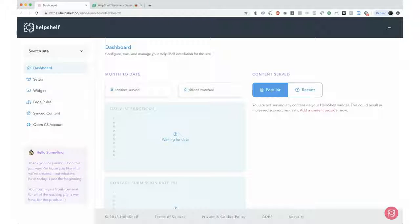It doesn't really matter what it is. It's essentially the place where you are looking to host your Help Shelf widget. So just for us, as a silly example, this is our Help Shelf site, and this is our widget down here. So in our case, if we were adding it to our own site, we would create a site called Help Shelf, and we would enter the URL for it.